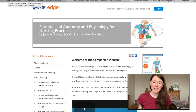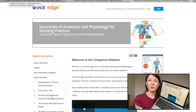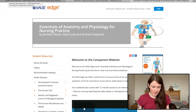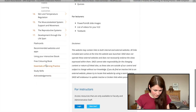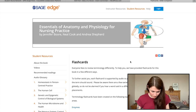I've just opened up the page on my laptop. I'm going to screen record my laptop so that you can all see the website. It says welcome, all of that jazz. Your textbook also comes with a 12-month access to the interactive ebook. Amazing! It's got all these things down the side. And then it has flashcards. Let's have a look at the flashcards, because I'm really excited about them.